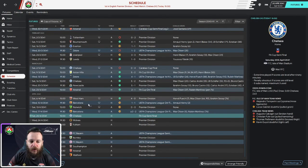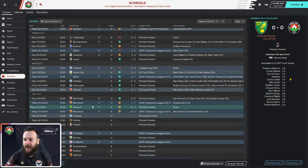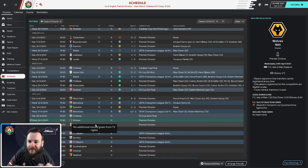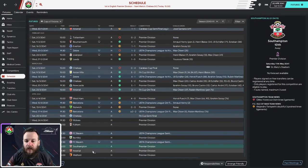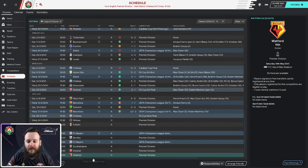Of course, the draw that we mustered in the last episode, which I ranted about heavily, I'm going to be more positive today, with Norwich, did drag them back in. We could have potentially been a few points further clear, which would have helped us quite a bit. But we have a good run home. We've got Wolves, which we're going to play in today's episode. We've got Fulham, who are down in 16th, Burnley, who are in 19th, Southampton, who are in 10th, Arsenal in 15th, and Watford in 9th place to close out the season. All winnable games, as far as I'm concerned. I think we can go through the rest of the season undefeated. That's the goal. That's the aim.